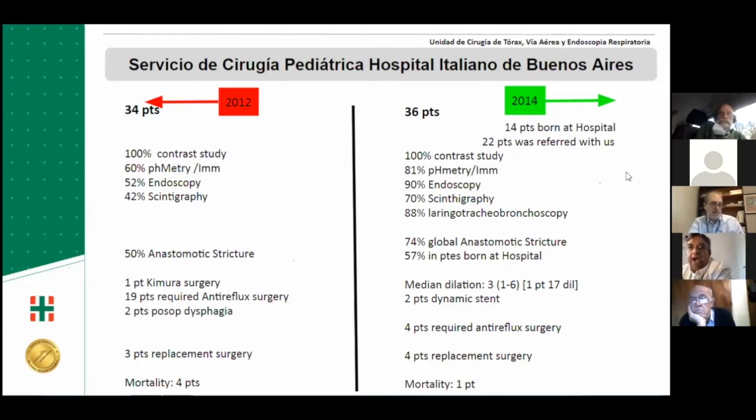So I show you this slide because when we work together, we improve the follow-up of these patients. I would like Dr. Luigi Dall'Oglio to give the last message about this kind of patient around the world. Thank you.